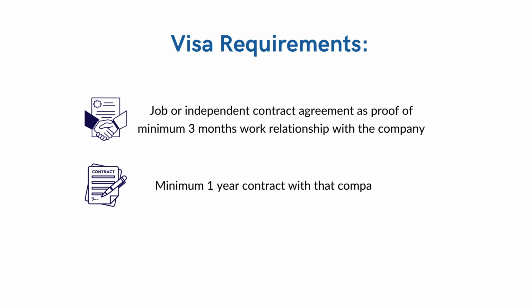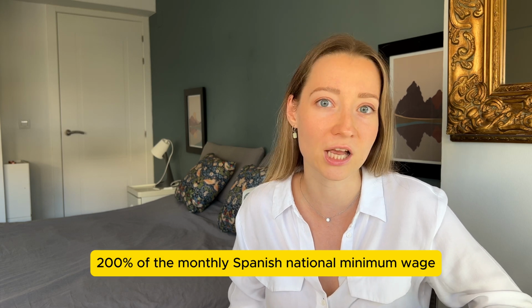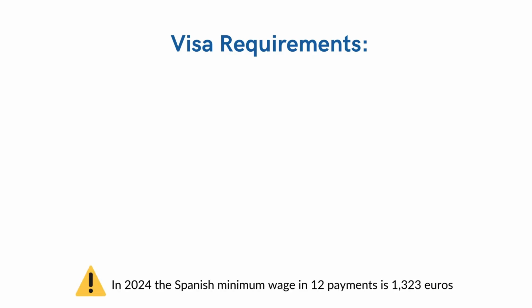The contract should be at least made for a year with the possibility of extension. But ideally, you want to have it with an open date so that the visa will be granted for you for 3 years. Your earnings mentioned in the contract should be at least 200% of the Spanish national minimum wage. In 2024, the Spanish minimum wage in 12 payments is 1,323 euros. Therefore, you must prove that you have at least 2,646 euros per month.